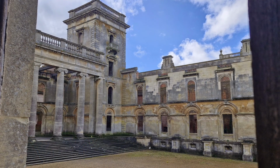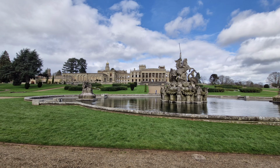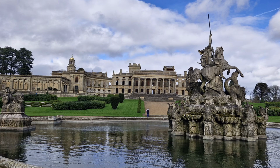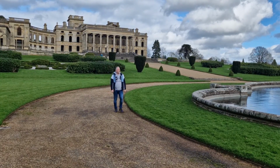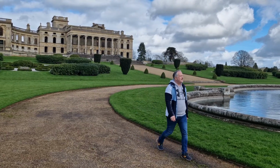The Foleys sold the house to William Ward. He was one of the richest men in England. By the 1850s, Whitley Court had reached the peak of its grandeur. Ward, who was now the first Earl of Dudley, commissioned architect Samuel Dawkes to once again remodel the house.